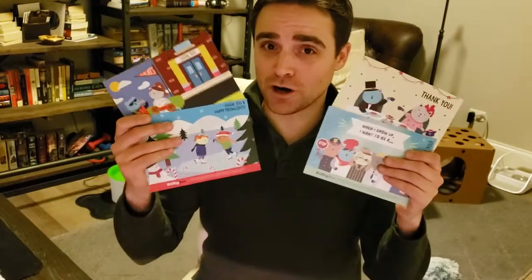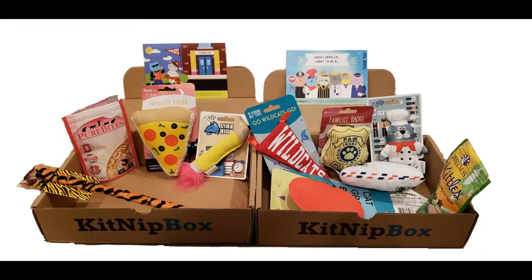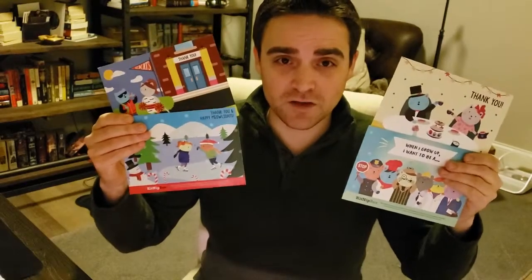The KitNipBox is a subscription box for cats, and basically what that means is once a month you're going to get a delivery of a bunch of cool stuff for your cat. These little cards are just a couple of the cards I got that describe everything that comes in a typical KitNipBox. So here's a couple quick photos of some of them. And each of these cards actually describes on the back exactly what is in those boxes.